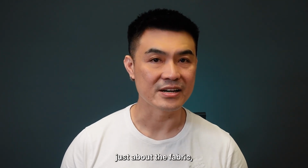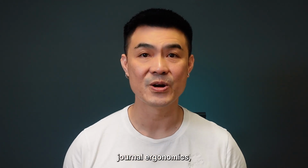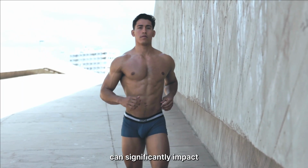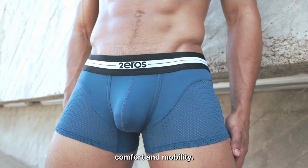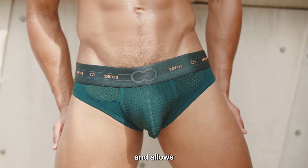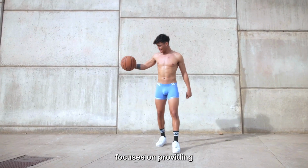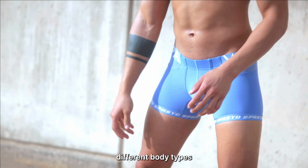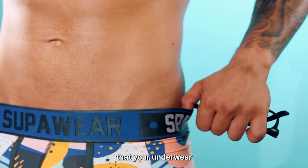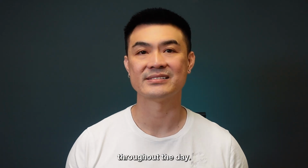But comfort isn't just about the fabric, it's also about the fit. A study published in the journal Ergonomics found that the fit of clothing, including underwear, can significantly impact comfort and mobility. When underwear fits well, it enhances comfort and allows for unrestricted movement. That's why Supawear focuses on providing a range of fits that suit different body types and preferences. The innovative designs ensure that your underwear stays in place and moves with your body throughout the day.